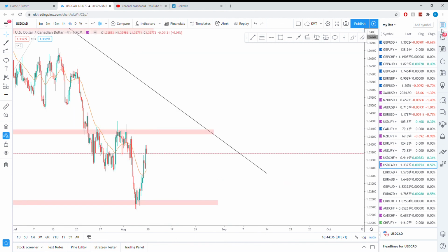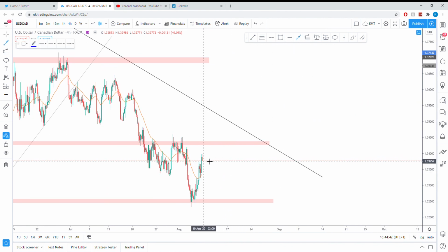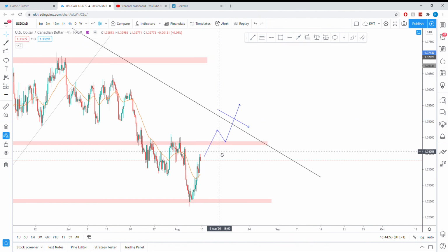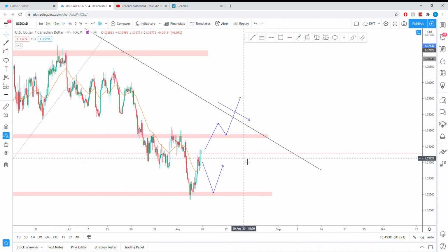And finally, for USD CAD, I'm looking at this as a potential upwards move. Looking at a potential break to the upside, retest, push higher, break of the downtrend. The other option is we could potentially find resistance from this level. Now, I'm not too sure if this could happen. We may even get a push to the downside to retest this level before we go higher. That's another thing that I'm considering.